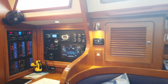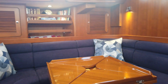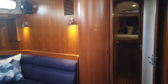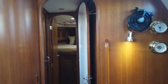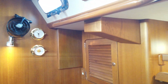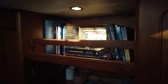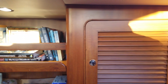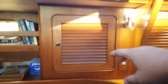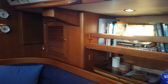First off, I just want to point out how stunning the interior on this boat is. The hand rubbed satin finish on the teak is in perfect condition. There is not a blemish anywhere. As I've said, this boat will survey out in absolute Bristol condition. She's got louvered cabinetry here with a nice style and rounded edges, pretty traditional teak.